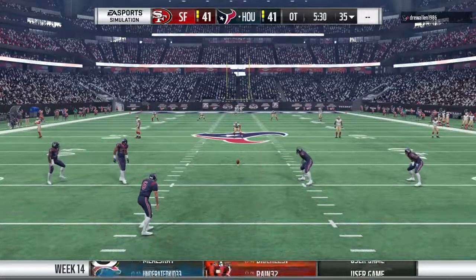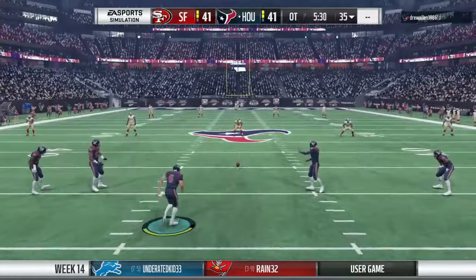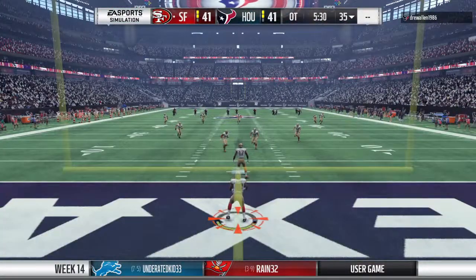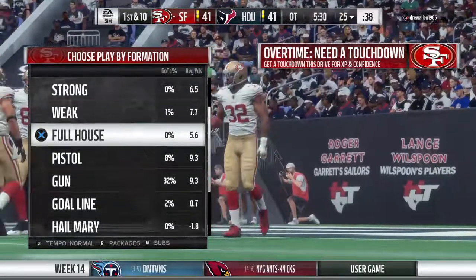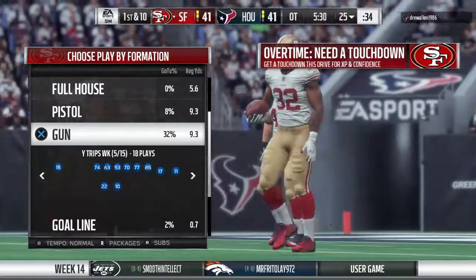41 points after that. 41 points. So a tie ball game here as the kick's away. And a fair catch signaled for and taken successfully. And San Francisco gets set to go here, set for their first drive here in overtime.